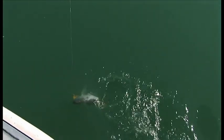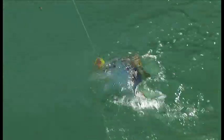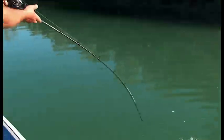That's a finger mark. Yep. You can see the black dot there, back of the tail, hence the finger mark name. Look at that, just love that softy. There's no one below him. What I did is I actually dropped the softy down, got a hit, free spooled it, and he took it on the drop, which they normally do.